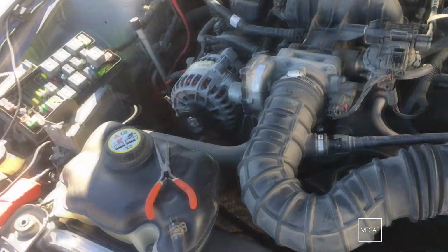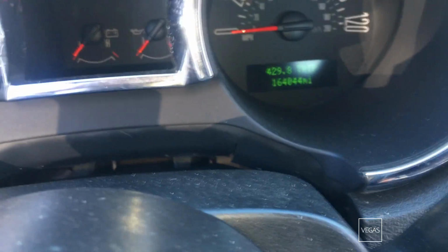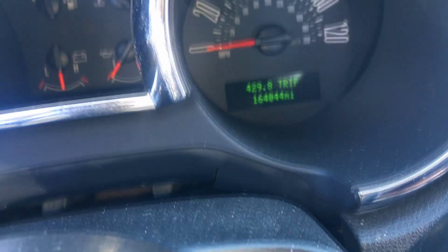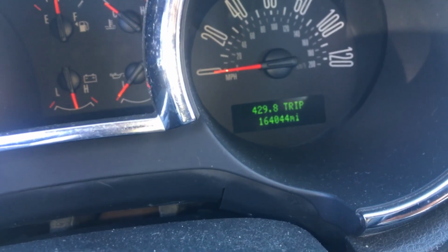We're going to go ahead and put everything back together. All right, so I'm going to put the key back in, cycle the key on, and there's our trip meter. And let me go ahead and shut the door. And no fault messages popping up. So that's a fix, guys.